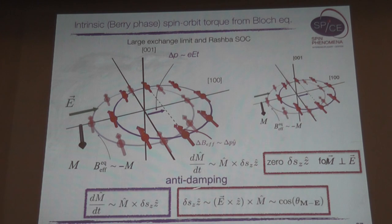So the dependence of this torque, this m cross delta s, this delta s is going to have this cosine of the angle between the magnetization and the current. And it's going to be a dissipative-like torque, okay? Because it has this form of m cross m times this component, okay?